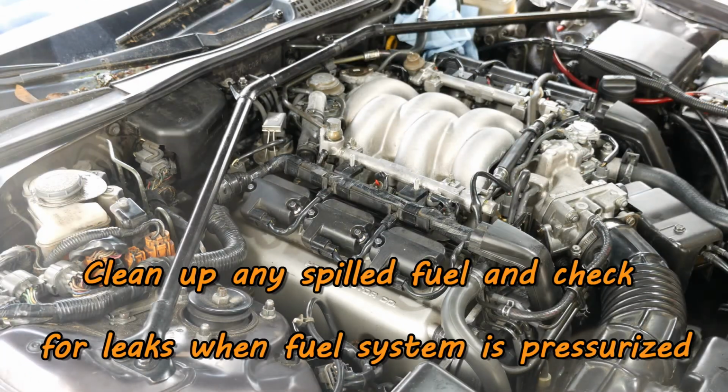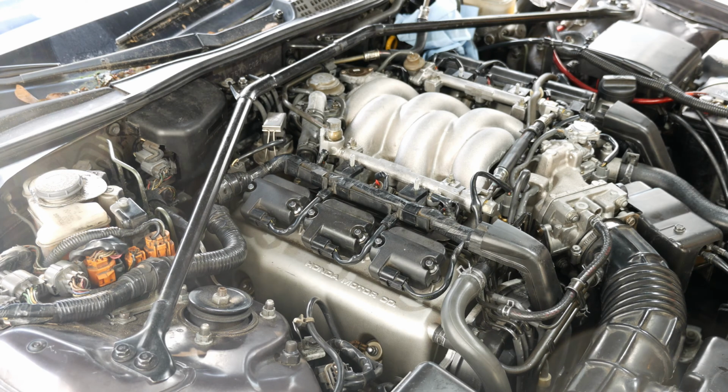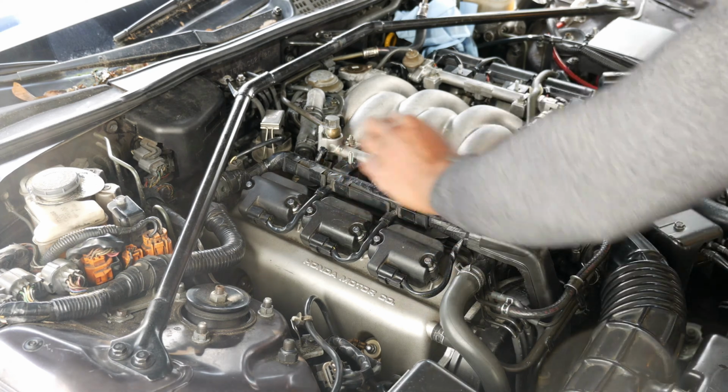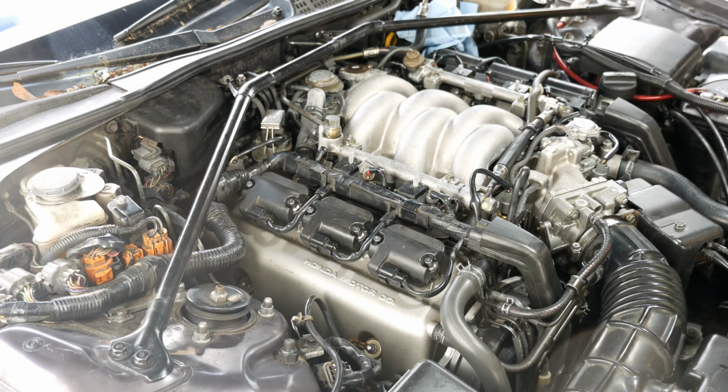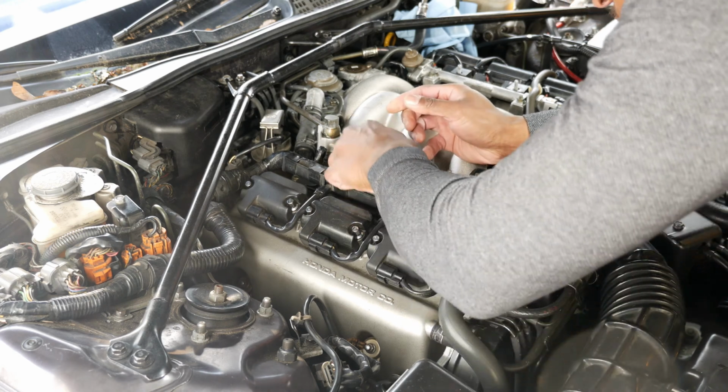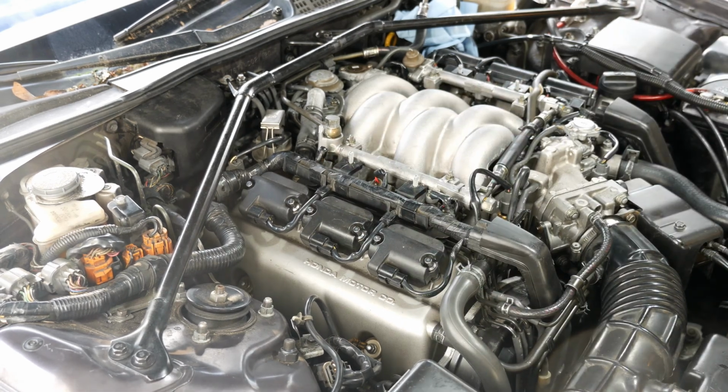Now that we've replaced the injector, I'm going to start the car. I'm also going to pull the harness connector for injector number 2 to verify it's contributing to the cause. I'm going to pull injector number 2. Well, it looks like the car is running smoother, but it's still not quite right. And it appears that the catalytic converter may be an innocent bystander.